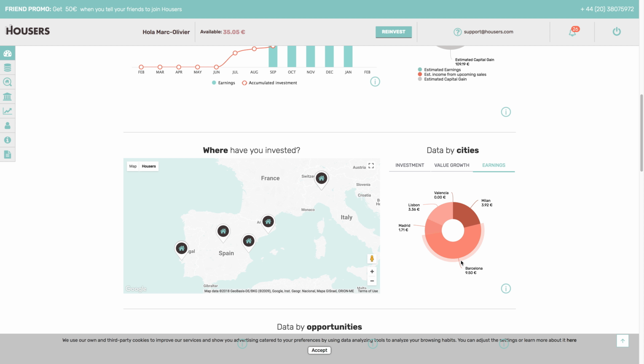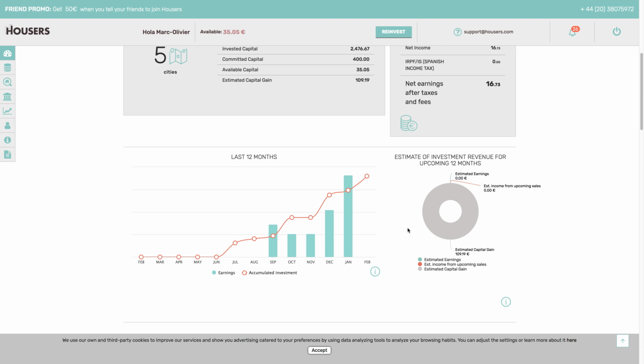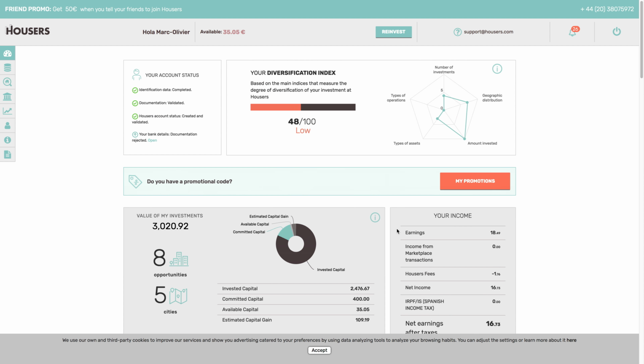Barcelona was the first I ever invested in, so it made sense that it's the one where I received the most earnings. And then you have Madrid, Lisbon, Milan. Valencia is one of the most recent in my portfolio, so I didn't get any income yet. So overall, I now have a nice portfolio on houses. It's still quite small, right? It's only 3,000 euros total compared to some of my other portfolios, especially in the UK, where I have much more money invested, and it started to produce a decent income.